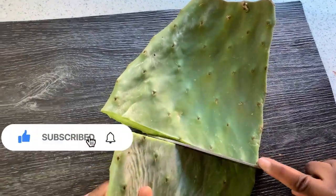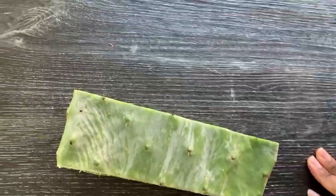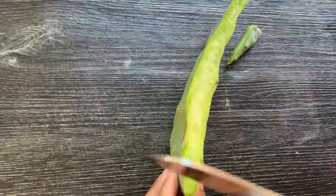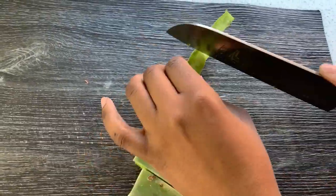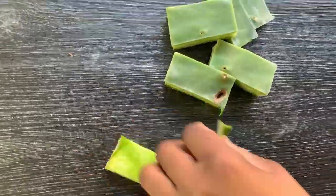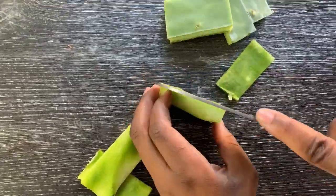Now I'm going to be using cactus. As you all know, I love cactus. It's not your first time seeing me using cactus. Alright, so I'm gonna use cactus, and also I'm gonna use onion. This is a powerful combination. The way it made my hair feel, I just said to myself, this is the best combination. You understand? Powerful combination.